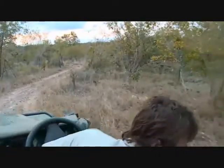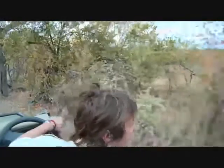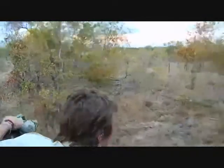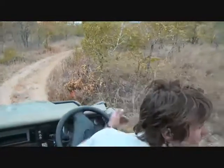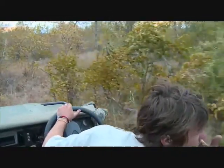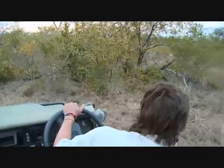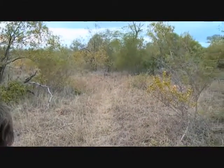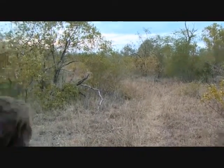A bird, this particular alarm calling, it's not often that they're actually alarm calling at leopards, but the fact that we know that there is a leopard in the area, it's worth having a look. Just going to have a quick look in the bush here.